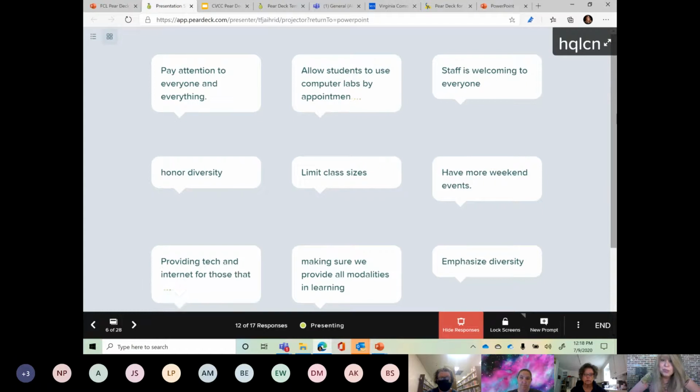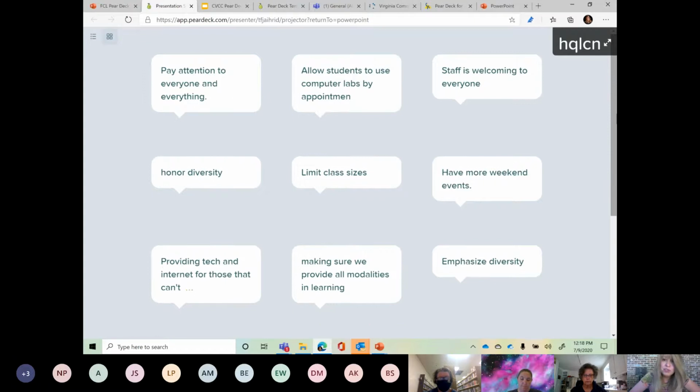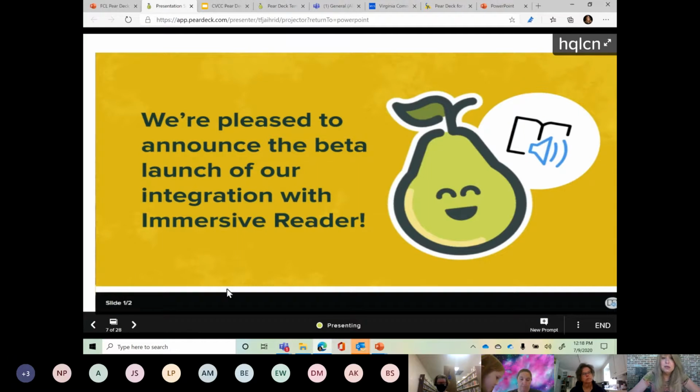Allow students to use computer labs by appointment. Love that one. Staff is welcoming to everyone. Limit class size. Honor diversity. Emphasize diversity. Making sure we provide all learning, all modalities and learning. Isn't this neat that everyone kind of can put their answer in? And this wouldn't have to be along these lines. It could be subject related as well.